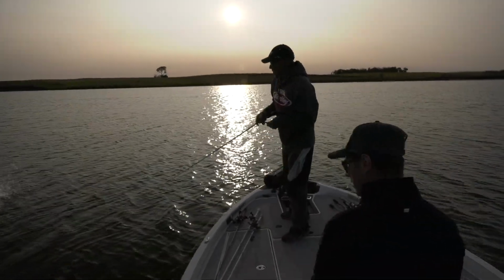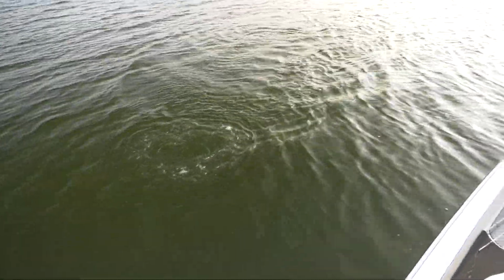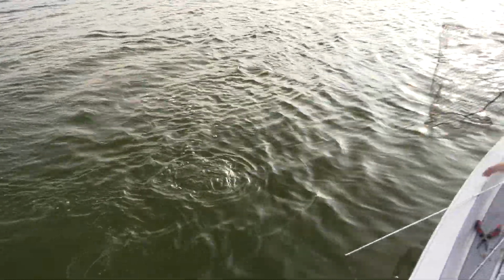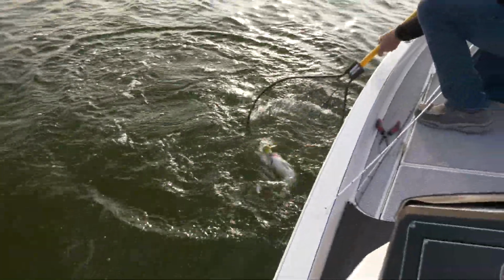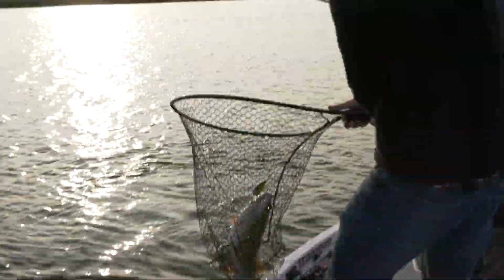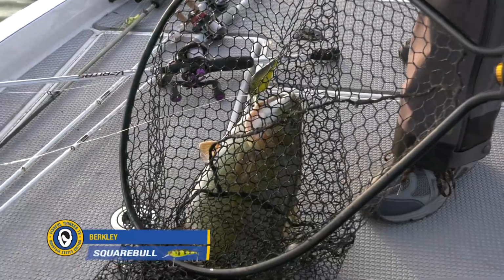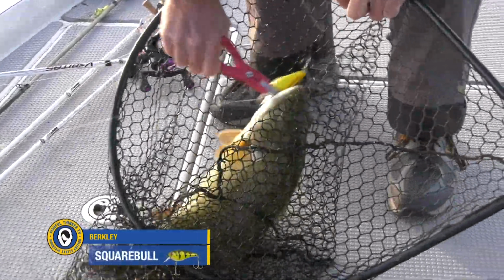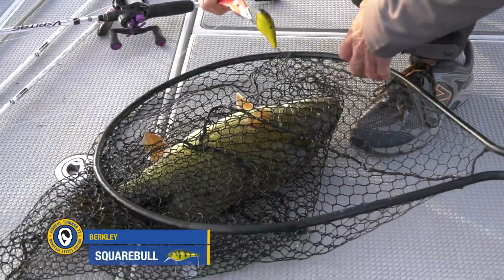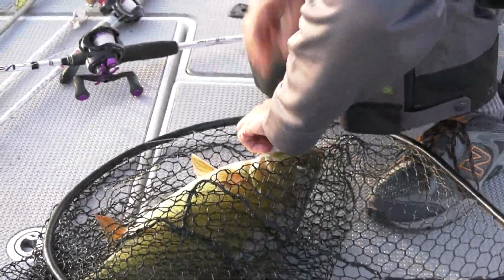What is it? Big old smallmouth. Yep, we'll use that net. Appreciate it. Oh, look at that, guys. Look at that smallmouth. Yes! Oh my gosh, look at the size of that smallmouth. Sorry, camera guy, just blew your audio out. Sorry, people at home. Oh my God. That, guys, is why we drove to South Dakota.